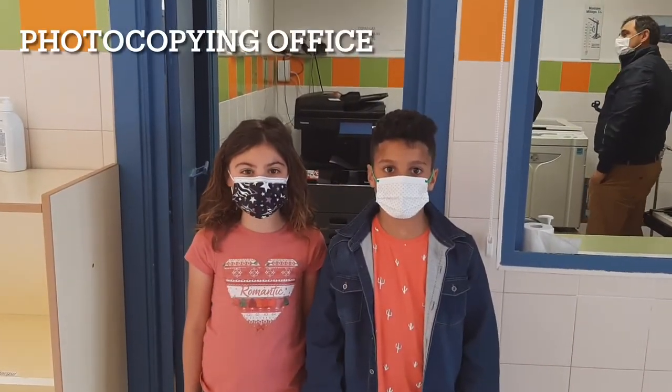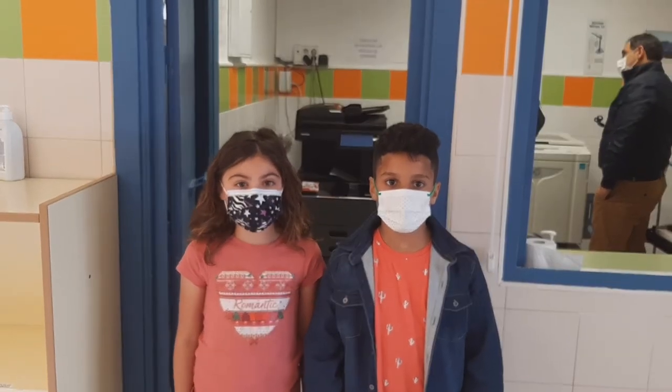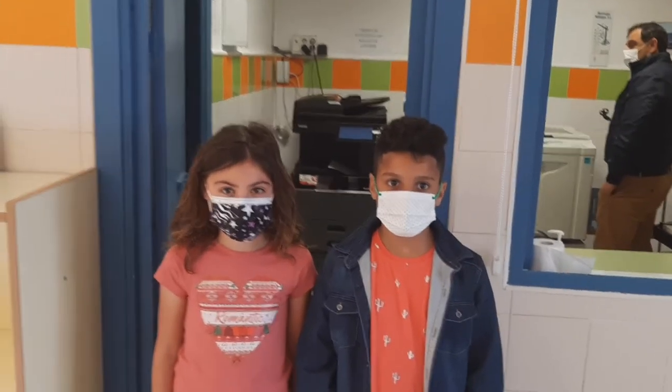In this room, the photocopy office, the staff make photocopies for all of us.